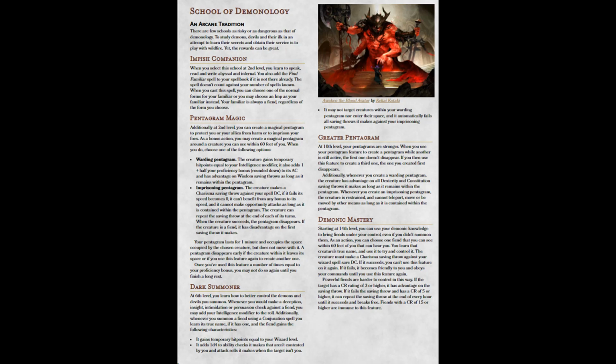So thank you to Sensitive Coyote for making this subclass. I think it's very cool. I'd let any player in my campaigns use it just because it's a very cool sounding subclass.